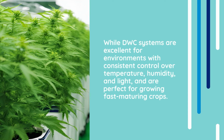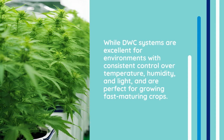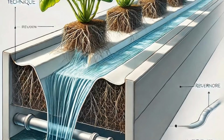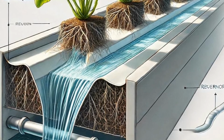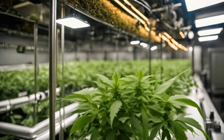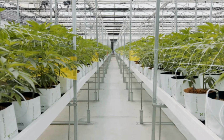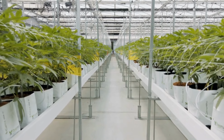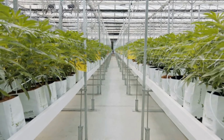While DWC systems are excellent for environments with consistent control over temperature, humidity, and light, and are perfect for growing fast-maturing crops, the nutrient film technique, NFT, offers an equally efficient yet distinct approach. In NFT systems, a thin film of nutrient-rich water flows continuously over the plant roots, providing them with both nutrients and ample oxygen. This method is particularly advantageous for those looking to maximize growth rates and yield in a controlled environment, even with limited space. For growers seeking quick results, especially in cannabis cultivation, NFT systems provide a scalable and highly effective alternative to DWC, ensuring optimal use of resources and accelerated plant development.